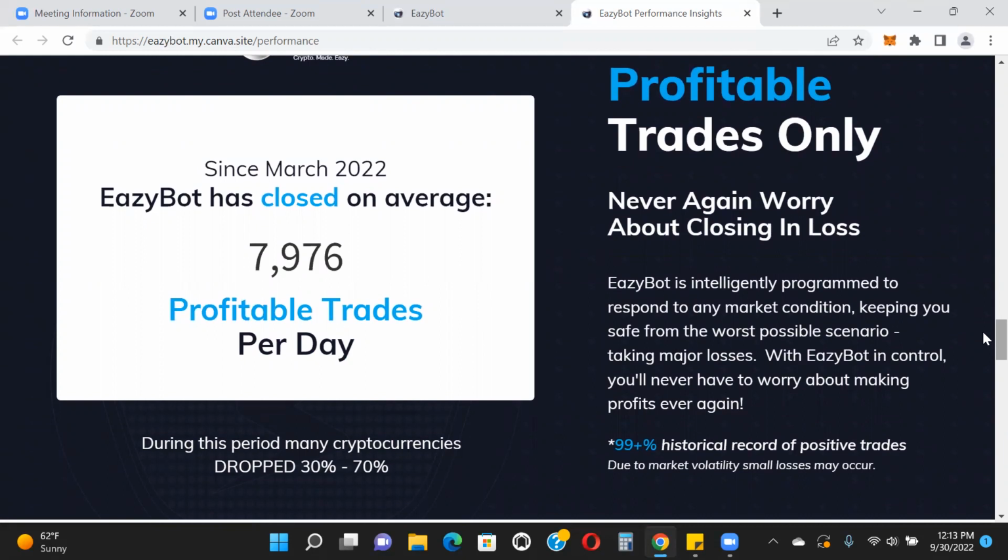And while they were doing these numbers, which are totally respectable, the market itself has had drops ranging from 30 all the way up to 70%. I think back in May it was a 70% drop. So during this period where most cryptocurrencies were dropping 30 to 70%, these guys were still performing pretty well. And again, for me, even if it was 5% a month, if I can control all my funds and nobody ever touches it and it stays in my account, I would have still gotten involved with this, which I did.